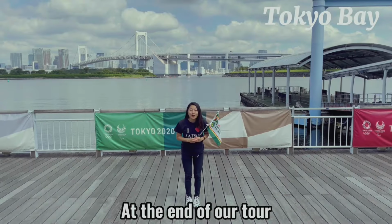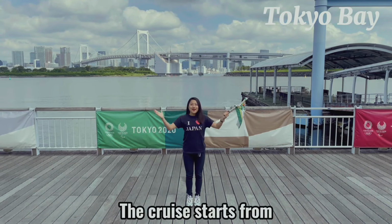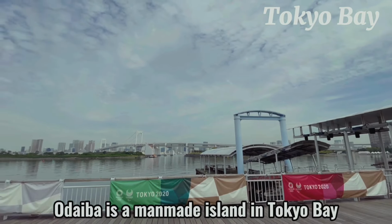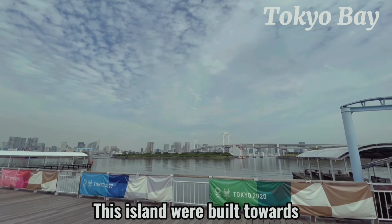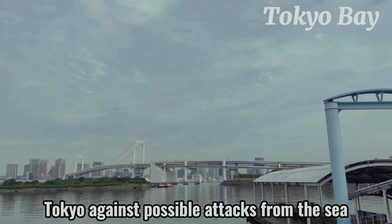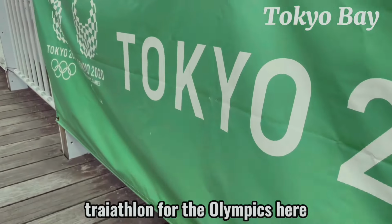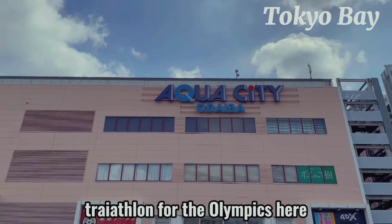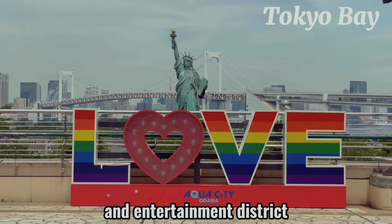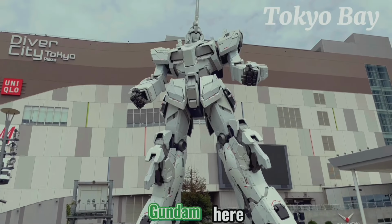At the end of our tour, we're going to ride on a Tokyo Bay cruise. And the tour starts from here, Odaiba. Odaiba is a man-made island in Tokyo Bay. This island was built toward the end of the Edo period to protect Tokyo against possible attacks from the sea. They will have open water swimming and triathlon for the Olympics here. Odaiba is also popular as a shopping and entertainment district, where you can even find an actual size Gundam.